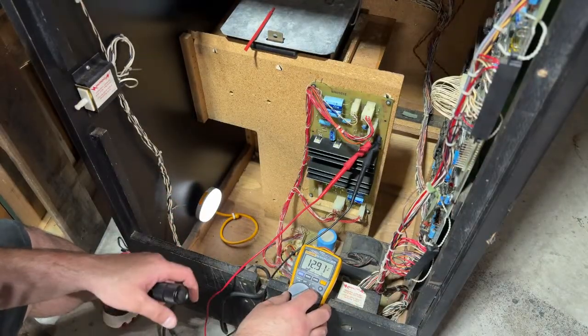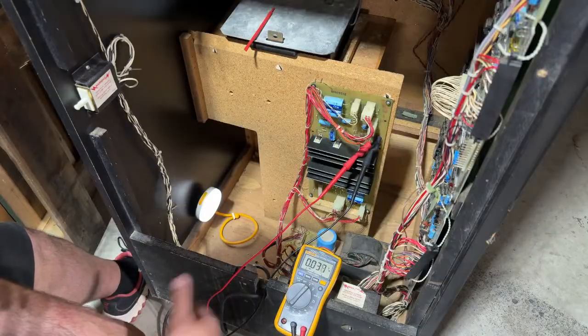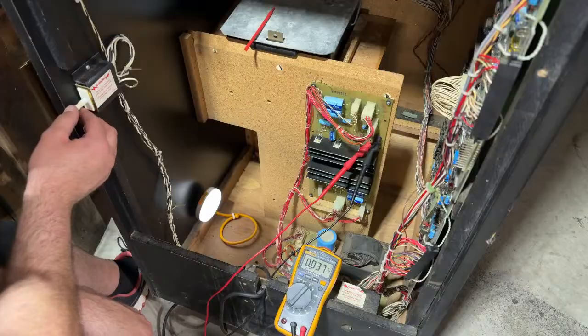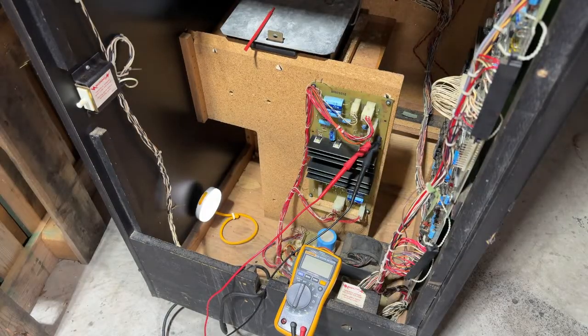So if we switch to AC volts, hopefully it's less than half a volt. And it's less than 1/10 of a volt. It's actually less than 1/20th of a volt. So the big blue looks like it's doing its job, so we'll turn that off again. So that's a good sign. I always keep an extra big blue on hand in case something goes wrong. So that's good. The AC voltage on the big blue is testing good.